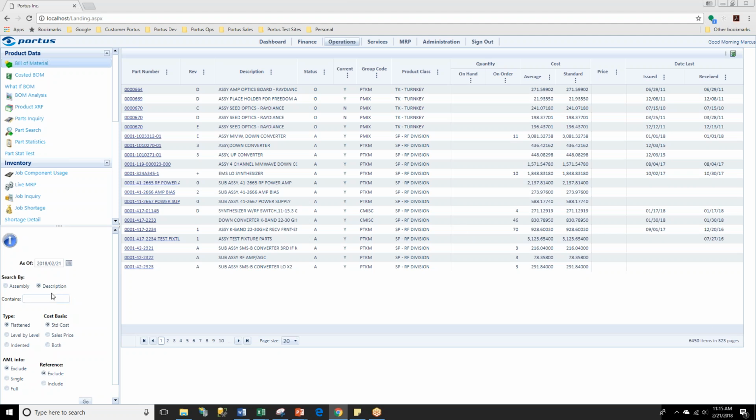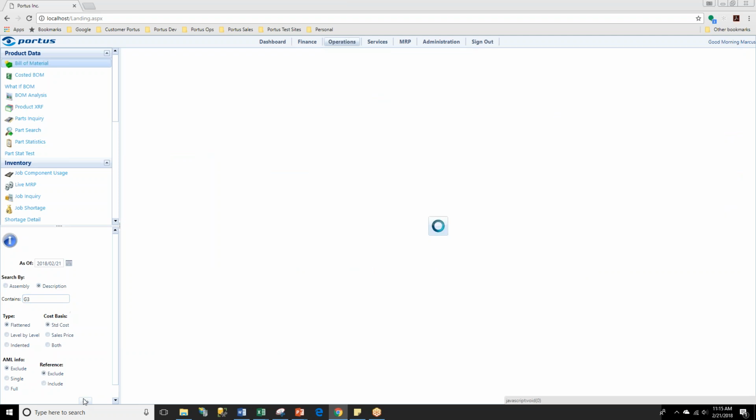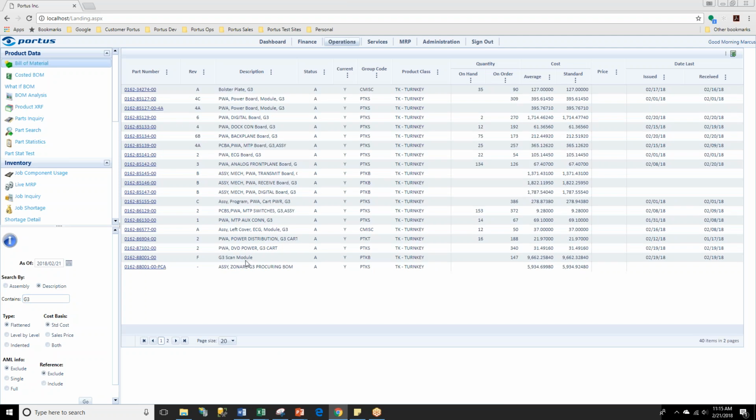So, I just wanted to give you that note about filter results, but we're going to get back focused on this G3. And I say, there it is, the G3 scan module. That's the bill of material I want to analyze. So I'm going to ask for what I call just the defaults. We can go through some of the other options here, but we're going to ask for a flattened bill of material for the G3 scan module.